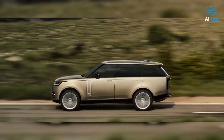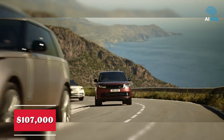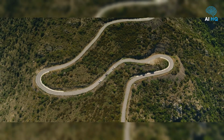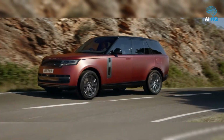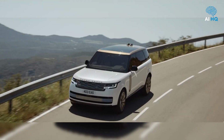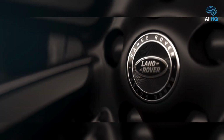With the specs, performance, and design explored, it is only then that the matter of price enters the conversation. The Range Rover SE starts at approximately $107,000 in the United States, but by the time it is imported to African markets, taxes and fees often push that figure to anywhere between $150,000 and $300,000. Maintenance costs are also notoriously high, with specialized parts and technicians often required for even minor repairs.